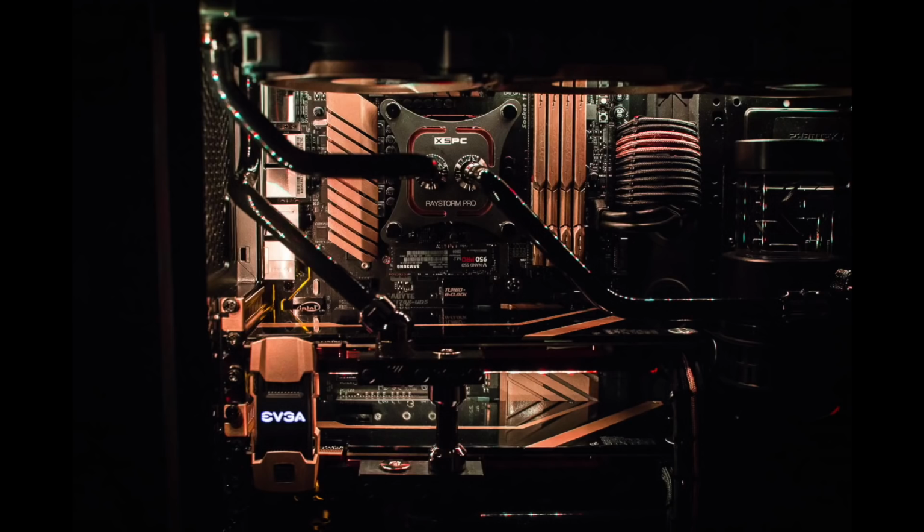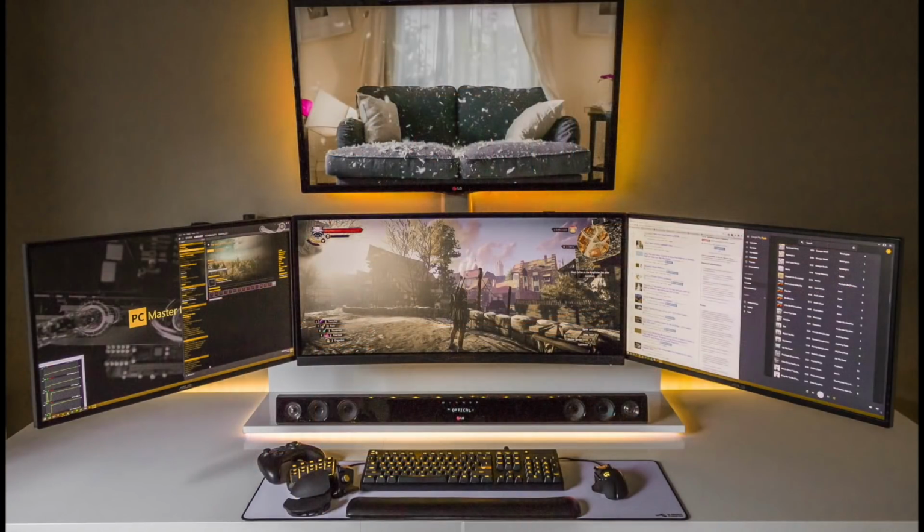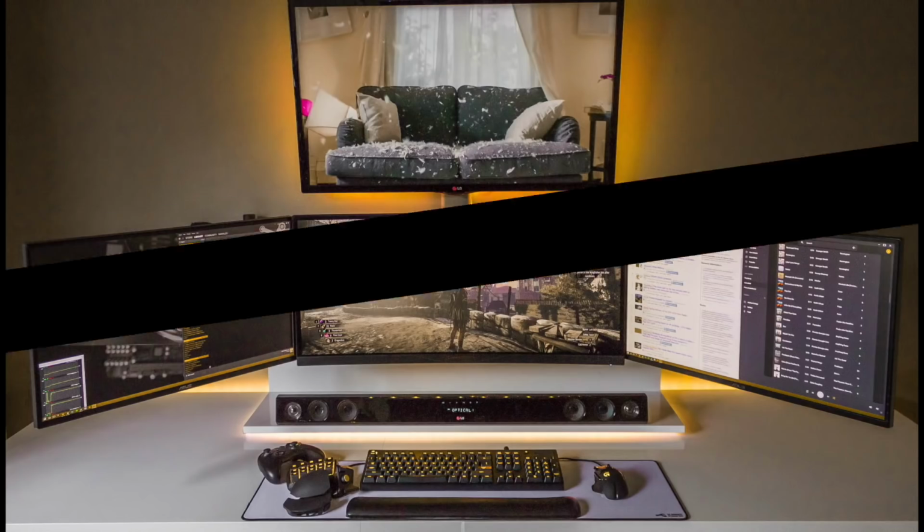So if you've got a goldish kind of themed setup, let me know. Shoot it to me, I want to see it. This one came from episode 52, I remember, because him and his brother both submitted. They both had awesome setups, but this one kind of took the cake and he beat his brother out.